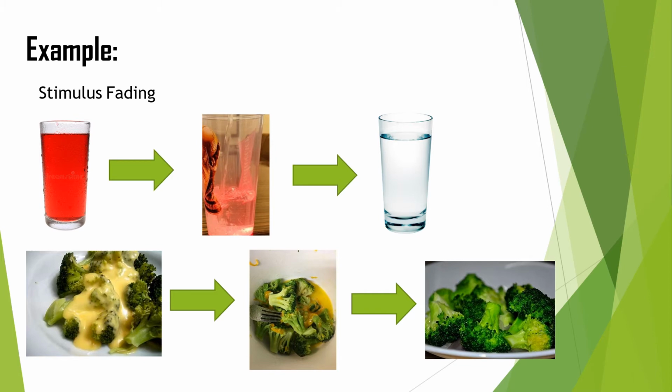Or, let's say they love cheese, their preferred food item is cheese, they can eat cheese with everything, and you want them to start eating more vegetables, so you can start off with broccoli, add a lot of cheese, and slowly you'll start reducing the amount of cheese and increase the broccoli, as you see in this picture, and eventually they'll start eating only broccoli without the cheese.